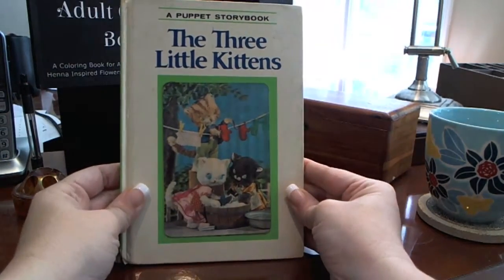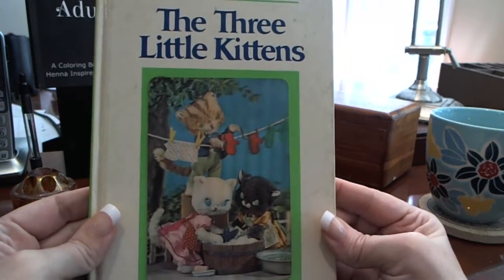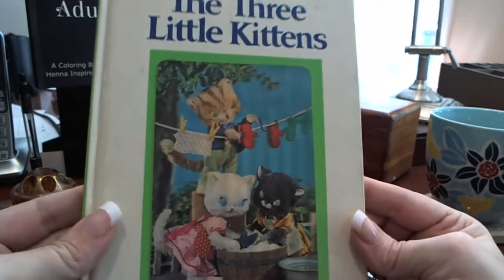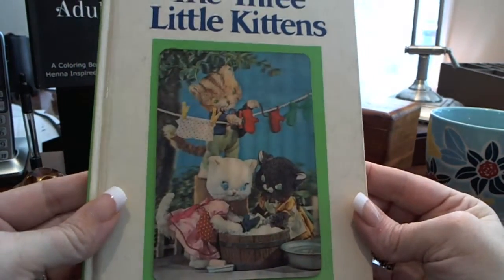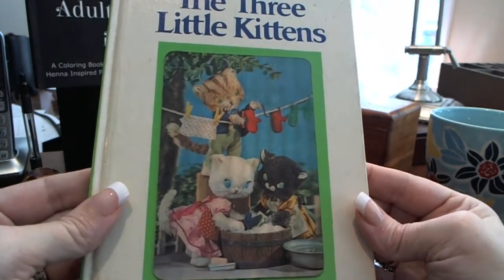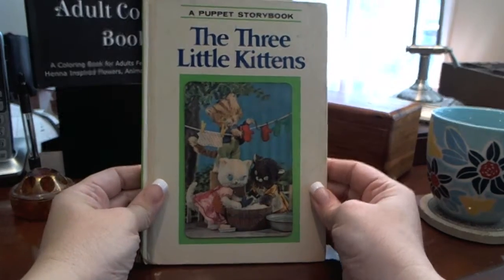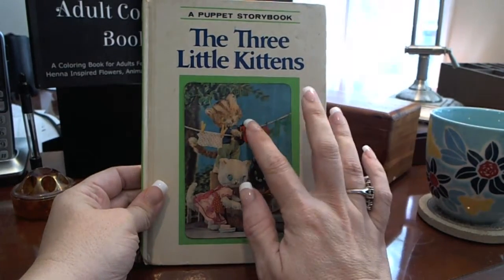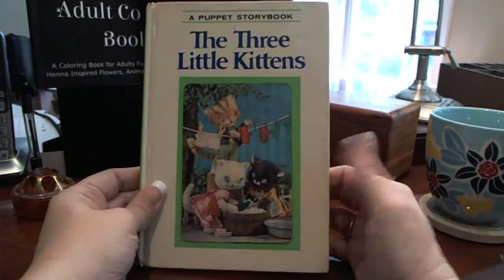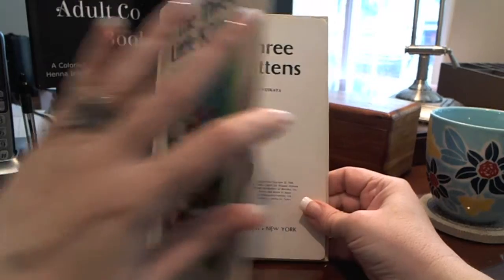And I'm really sorry if it doesn't really show up that well. Let me get closer. I don't know. I'll give it a shot. Anyhow, hopefully that gives you a little idea. But this was one of the things that fascinated me with this whole book series. This and the fact that they had puppets, which I love puppets.